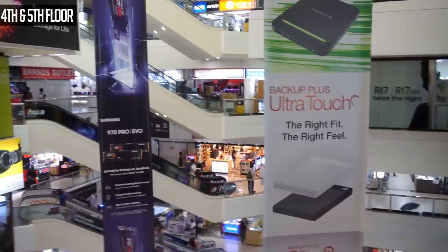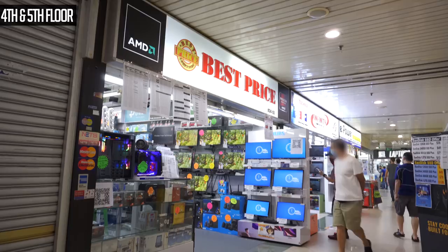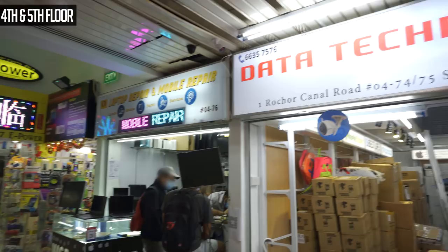That's right, the 4th and 5th floor onwards is PC paradise. There are stores like BizGram and Best Price on the inner section that will give you a good deal, but it's worth exploring the outer section for stores like TradePack. I can't tell you for sure which stores will give you the best deals because this will depend on what brand of PC components you are getting and which stores have them. It's all about supply and demand. High demand, low supply equals high prices. Likewise, low demand, high supply equals low prices.